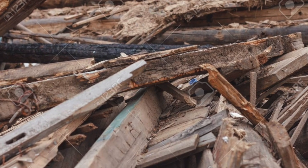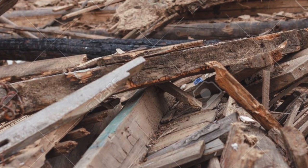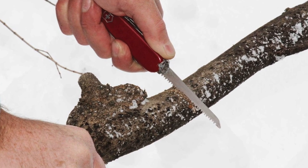To capture the animals, you need to create weapons with the wood that you've gathered. You can whittle some of it using your Swiss knife to create weapons.